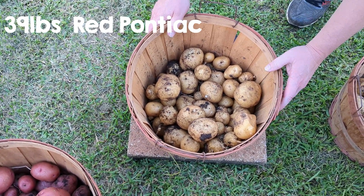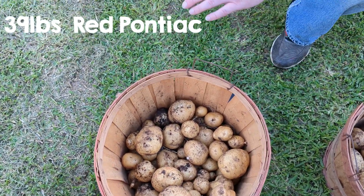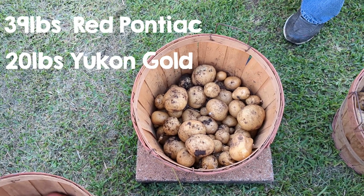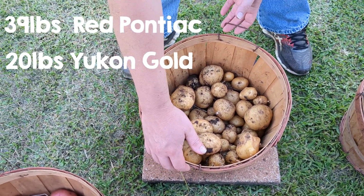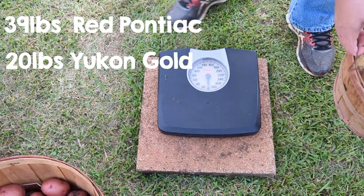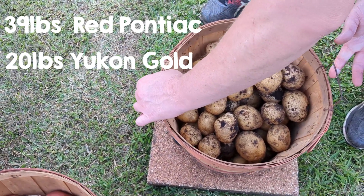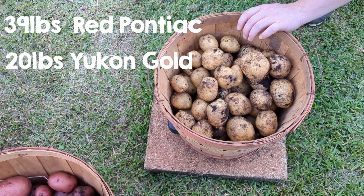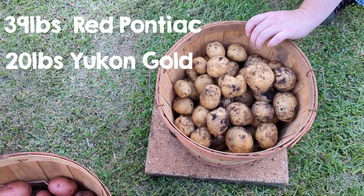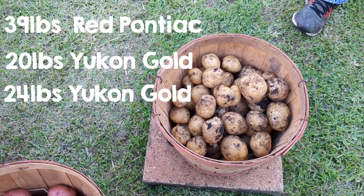They're hard to get level, aren't they? I cannot see it at all. That is 20 pounds. Wow, that's awesome. So almost 80 pounds, right? This or no, one's got a little more. No, I can't count. That's not right. 60 pounds. That's where I can see it. That one's 24 pounds. Oh, wow, that's awesome.